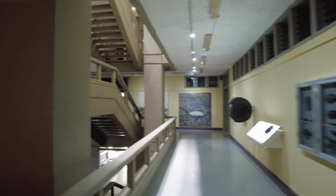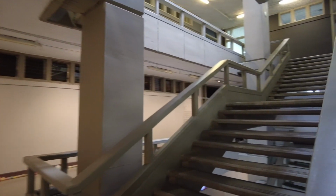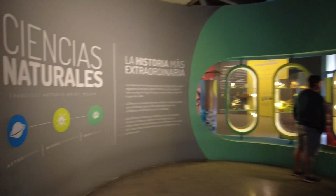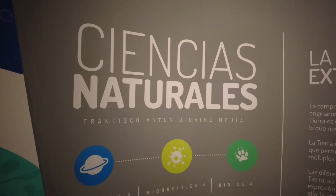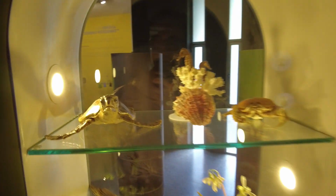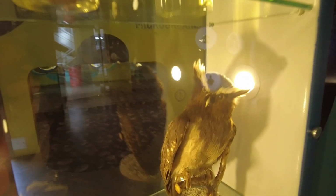Well, let's go upstairs. We'll go up one more floor, and we'll see the natural sciences, I think, up here on the 3rd floor. Look at this guy. Ciencias naturales. Little turtle guy. Little crab guy. Little owl guy.